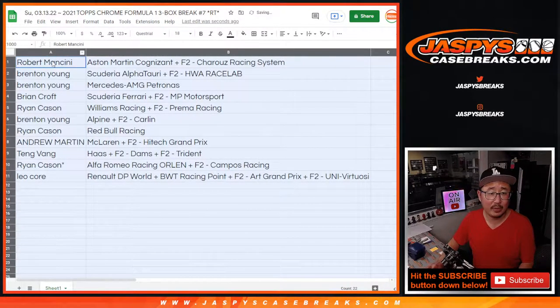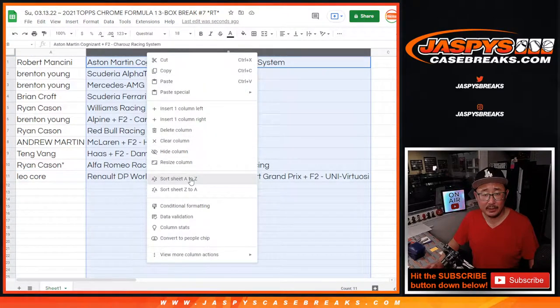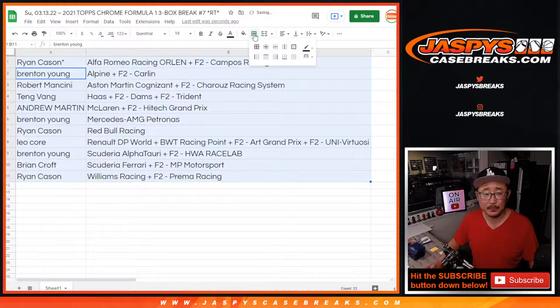All right, Robert with Aston Martin, Brenton with AlphaTauri. Brenton also has Mercedes. Brian with Ferrari. Ryan with Williams, Brenton with Alpine, Ryan with Red Bull, Andrew with McLaren, Tang with Haas, Leo with Alfa Romeo, Ryan with Alfa Romeo and Leo with Renault. Let's order these alphabetically by team.